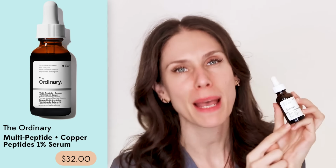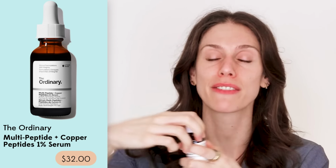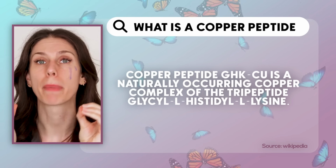This right here is the multi-peptide plus copper peptides 1% serum, and this blue comes naturally from the copper, and this is so good. If you have fine lines or wrinkles, if you need wrinkle support, if you need hydration, this is amazing for the skin. And the copper peptides can be really hard to come by. Depology has some great copper peptides, Biossance has some, but copper peptides are phenomenal at plumping up the skin.